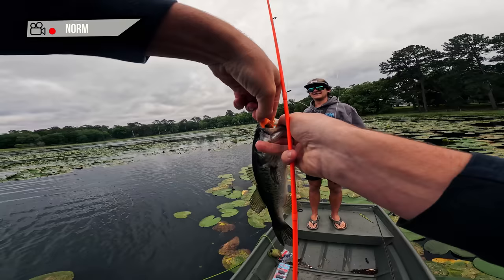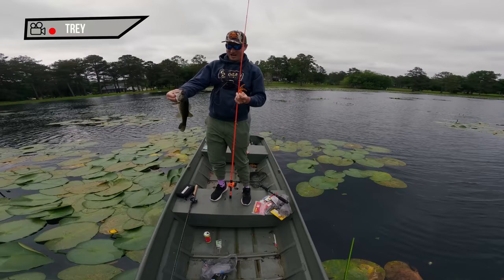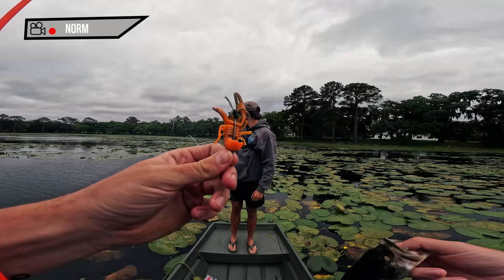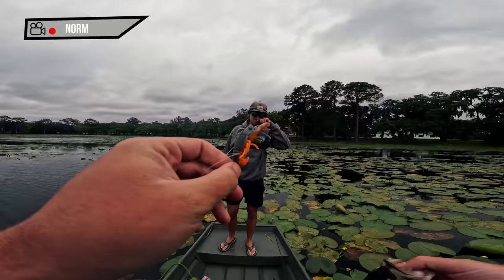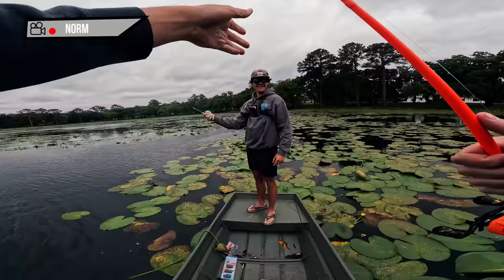Yep. Oh, boy. Dude, I think that might be the worst lure ever. It's terrible, guys. If you use this, please tell me why. It looks cool out of the water. Then you put it in, it's terrible. But we got him. Thank you, buddy. Thank goodness. Inline spinner and a buzzbait with 14-pound fluorocarbon. That's going to be fun.